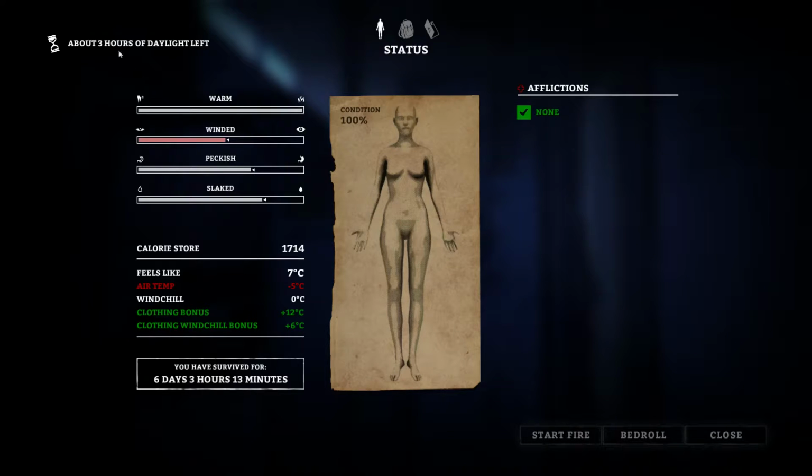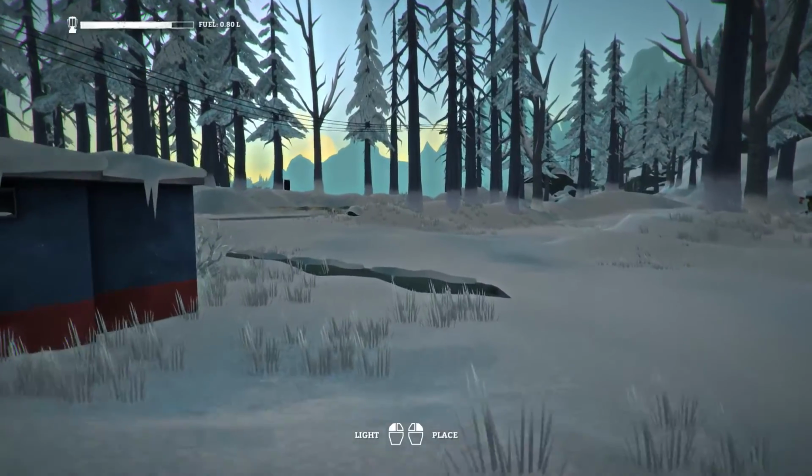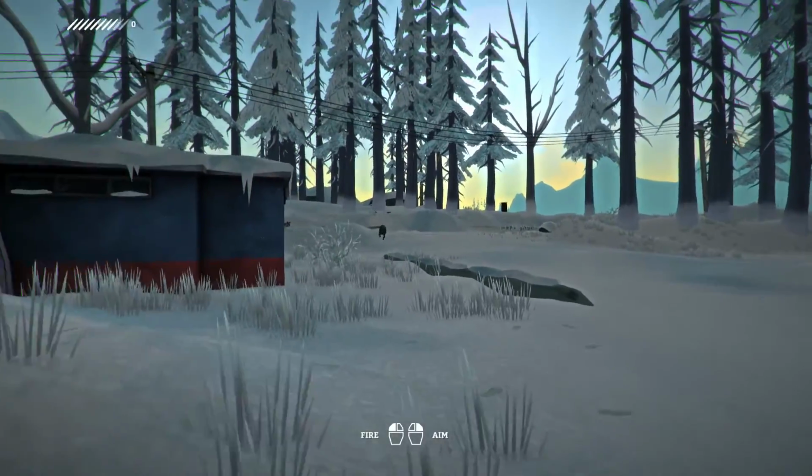We got, how many hours? We got 3 hours of daylight left. I think that's enough hours to further explore the surrounding area, as we never really explored a whole lot yet. So we'll take this opportunity now. There are a lot of wolves. One's coming at us right now.